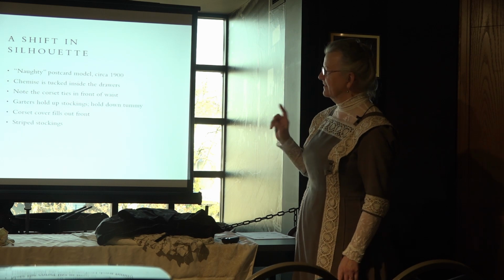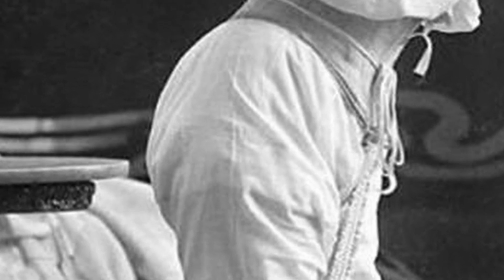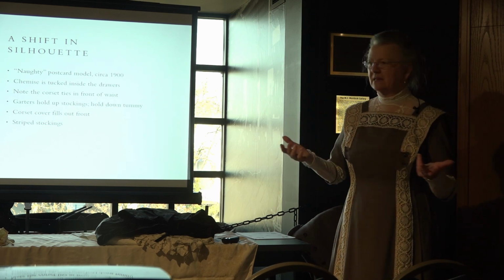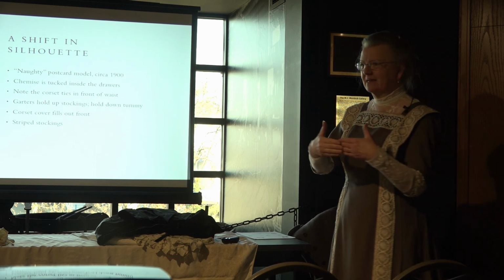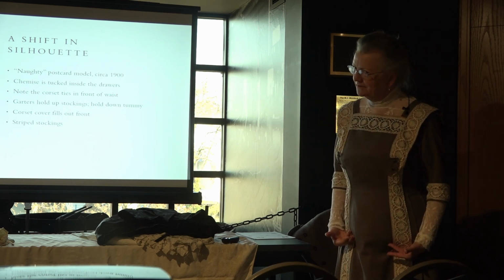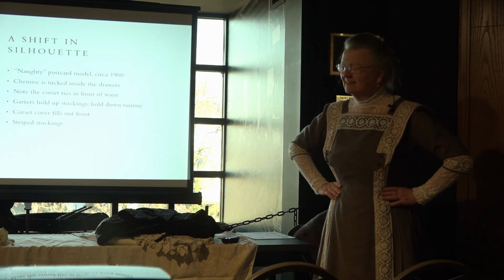But here's something very interesting, and that is you can see the edge of her chemise inside her drawers. A lot of people who start to do this reenacting or try to emulate an Edwardian look don't really know how all the layers go together, because unless you can see a picture of a woman in her underwear, how would you know? But the chemise goes under. It's the first thing you put on. The corset goes over that. The drawers go over all of that.